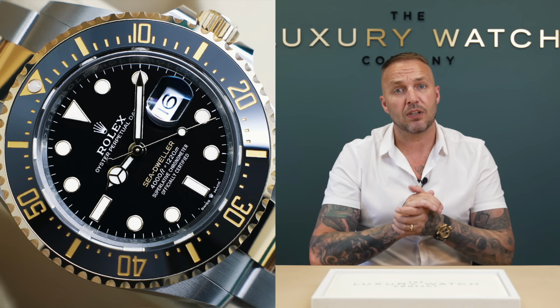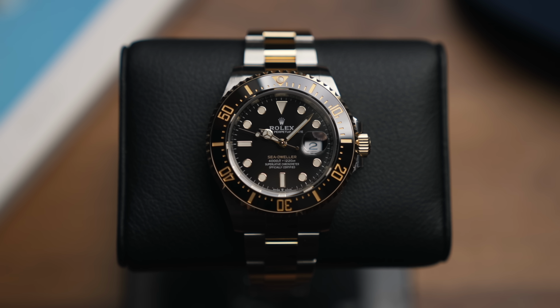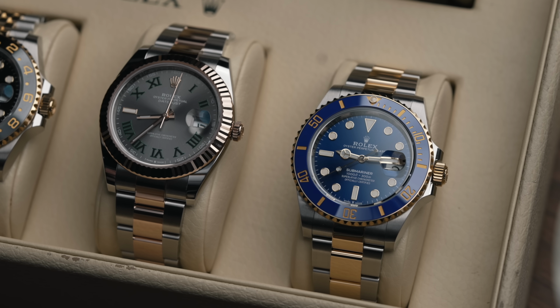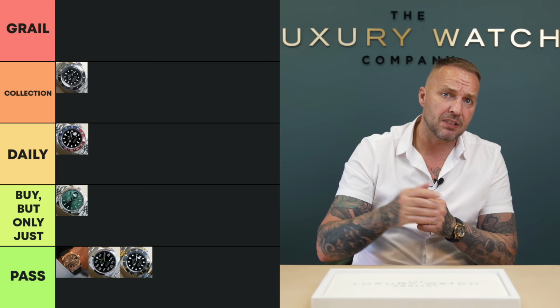The next one is the Sea Dweller 43mm steel and gold bimetal. This is a big watch. If I was going to choose the steel and gold range, I would jump into the Submariner, which would be the blue one, obviously not the black. So I would actually prefer the look of a blue steel and gold. And the fact is, it's a big watch. For me, the 43mm in this category is just too big. So again, unfortunately for me, it is a 1,000,000% pass.